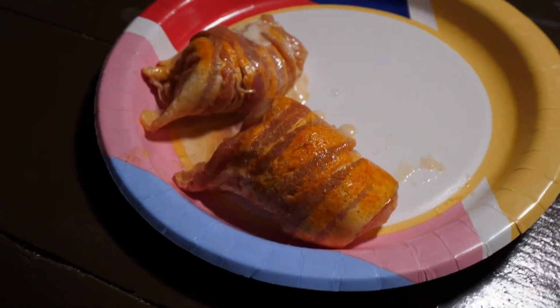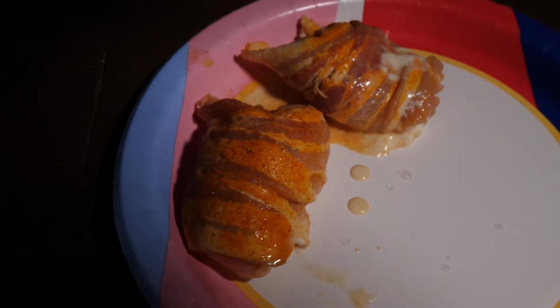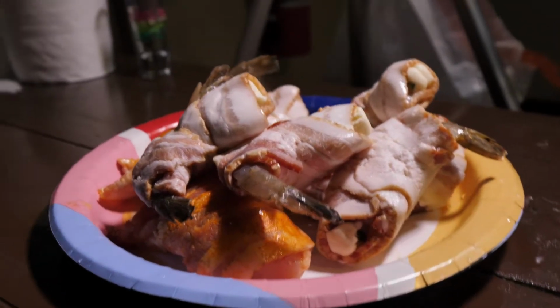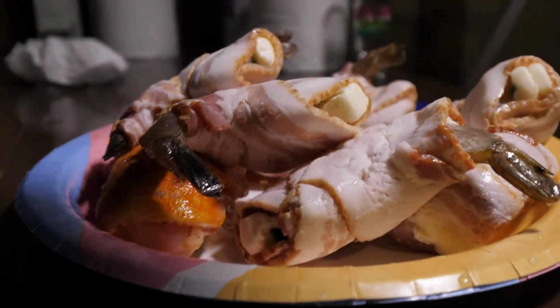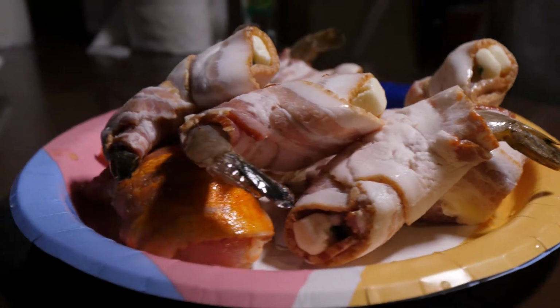What I have here is armadillo eggs. This is a jalapeno stuffed with cheese, wrapped in a boneless chicken breast, wrapped in bacon. And this is a chunk of shrimp. This is a chunk of jalapeno stuffed with a shrimp with some cheese wrapped in bacon. Check it out. The tails are left on, but the rest of the shrimp's peeled. This gives you a handle to hold it by so that you can take a bite, peel it right off the tail. I made these up before the trip, and I'm gonna put them on the pit.